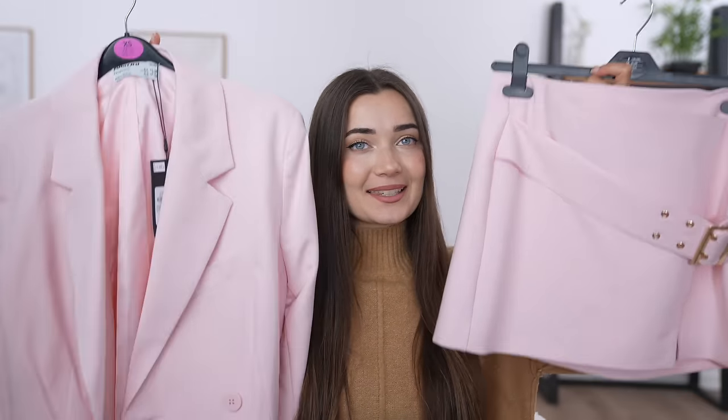Okay, the next outfit could possibly be my favorite outfit of this video, mainly because of the color. The color is just so spring appropriate. I absolutely love this pastel pink. Rita Ora is bringing the goods, you guys. Look at this little combo.